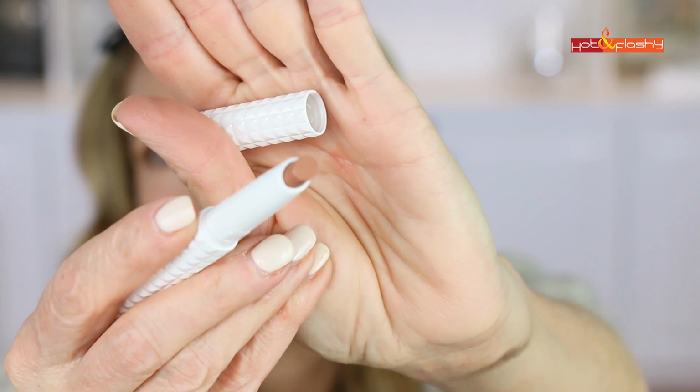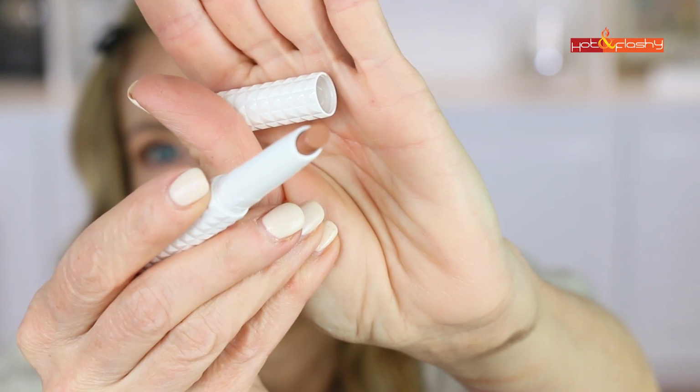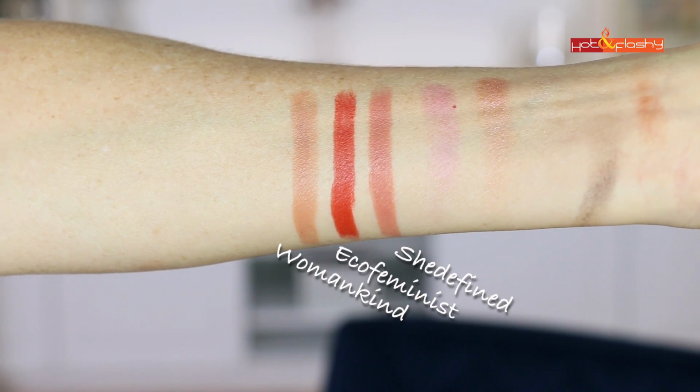All right, I'm just going to go ahead and reapply the lip liner. Here is Womankind. There's the shade on that one. Yeah, that's the perfect color. Really helps the eyeshadow to be more the star of the show. And then I just want to swatch all 3 of them for you because they were so gorgeous. There are the swatches on those.